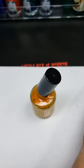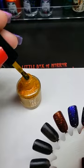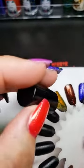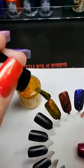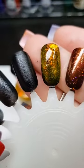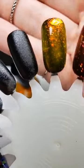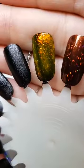Wow. I love the gold in there. I do too. I mean, look at some massive flakes in there. That's just crazy. Look how big that chunk is. Oh my gosh. Super pretty. Oh, don't bug out. Oh wow. It's like humongous.